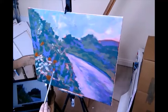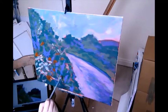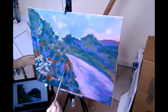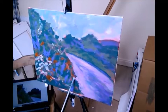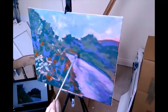And the beauty of using the acrylics is that these acrylics are dry. If I had painted this in green oil paint, I wouldn't be able to put this orange over it, because it would just go all mucky. Because the green would be still wet, and when I mix the orange with the green, it would just go dull and brown. So I can get some of this vibrant orange in here over the green. And we have to bring in some across the road as well.